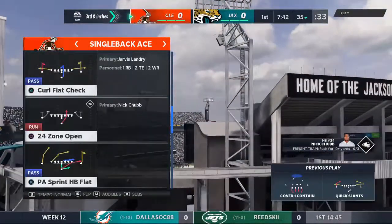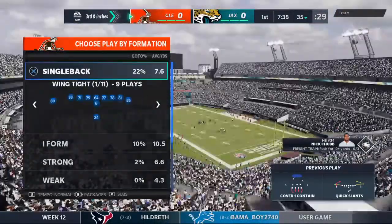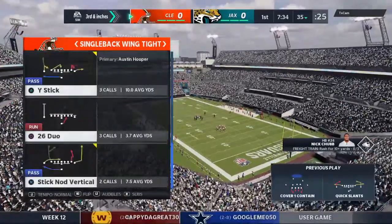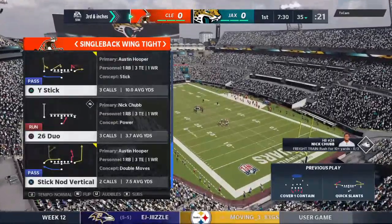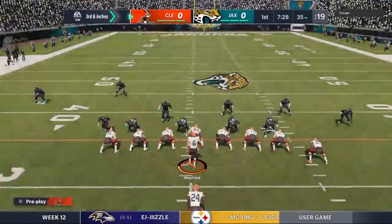A gain of 10. That was a nicely run slant route, and what the receiver's trying to do is make the defender think he's going upfield for a deeper route, and then breaks it off, usually after about 3 to 4 steps, and cuts towards the middle of the field. And now what he's trying to do is use his body to keep the defender away from the football and give the quarterback a really nice target.